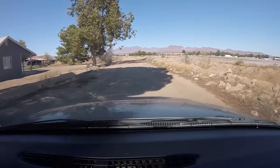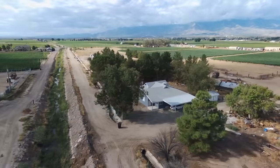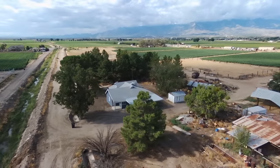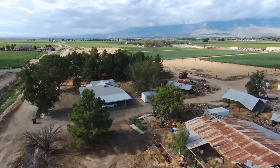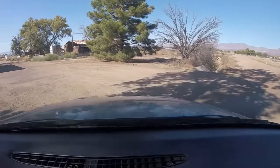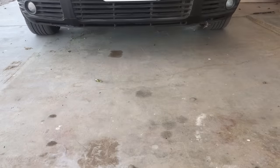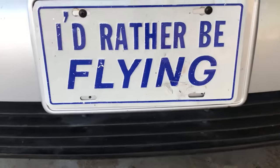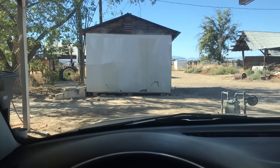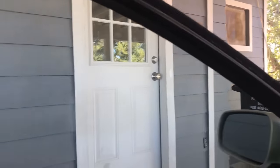Pre-flight done, it's time to head to the crew house and unpack for my week's stay. This is where I will spend the majority of my week waiting for the call to go fly. Located about 6 miles from the airport, the crew house is less than a 10-minute drive door to door. Go take a look inside and give you the nickel tour.